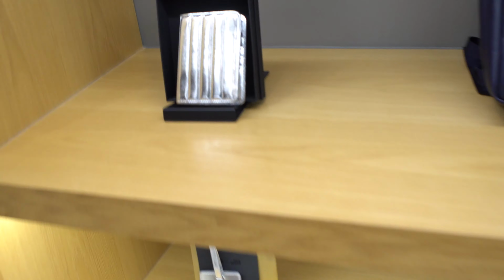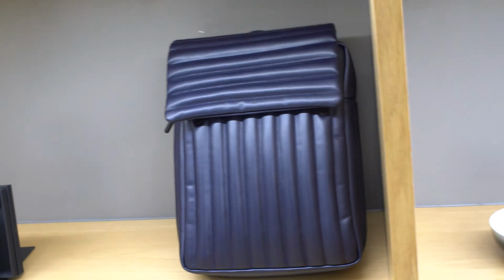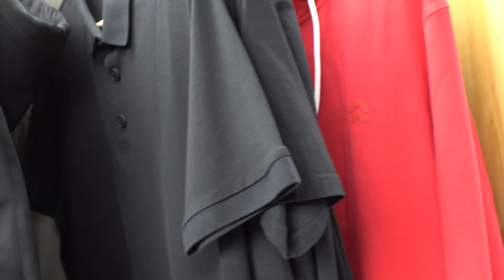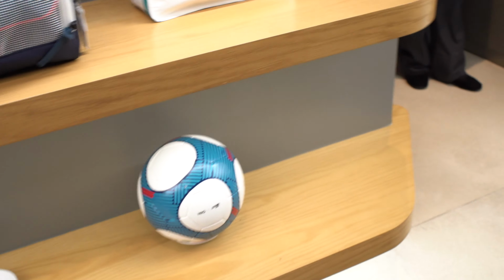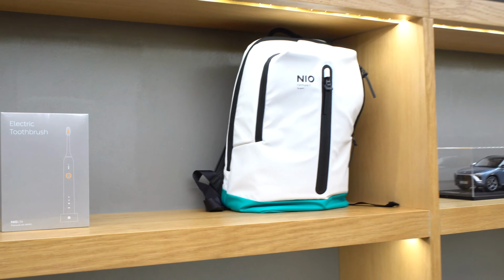So here we have the Tom Dixon wallet, which is featured in Nio's e-commerce store. We have a bunch of Nomi branded jackets. Pretty cool. New IDHS. New bags.